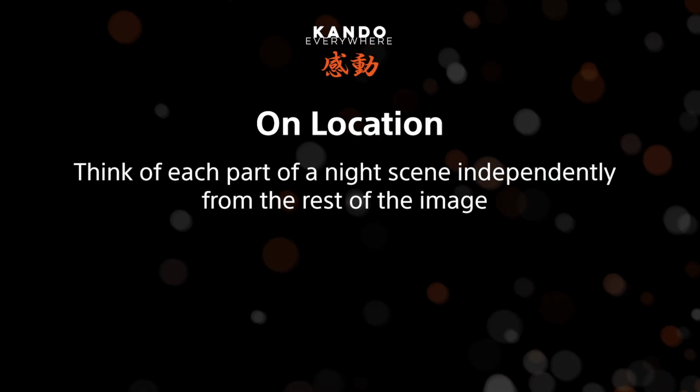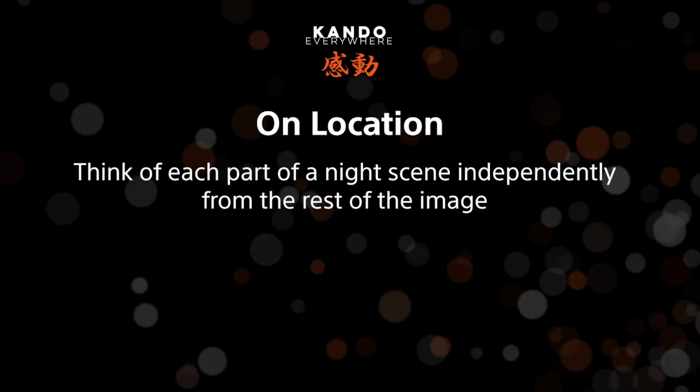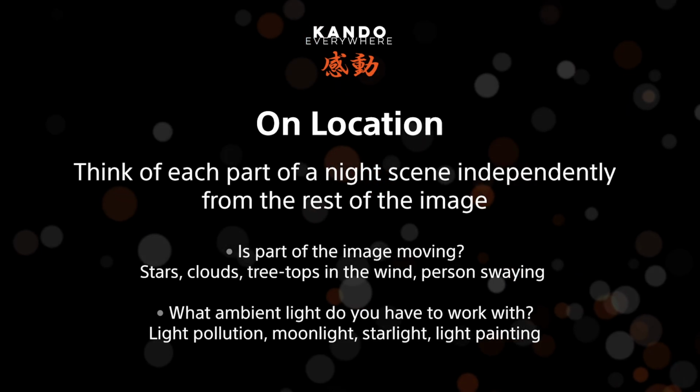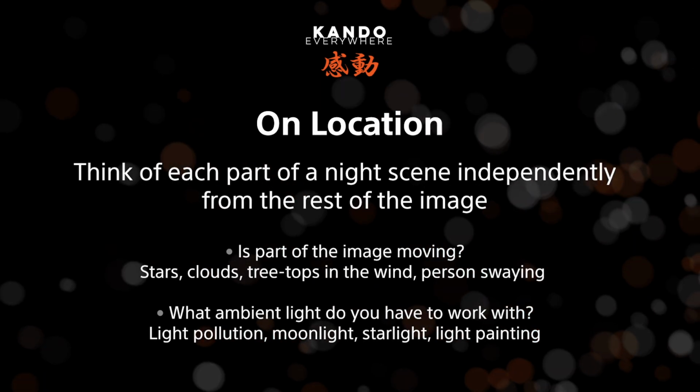So when I'm on location, I am always thinking about how do I capture each part of the scene independently from other parts of the scene so that it all has the right exposure, so that it's all sharp, and so that I can combine it in post. And this takes a little bit of practice thinking about how things are going to come together in post, but the first thing to think about is, how do I best capture the stars? Do I have any foreground that I need to work with? Is anything moving? Do I need to isolate something that's moving and use a shorter shutter or photograph it during blue hour so that I can get it at a sharper aperture? So I always think about photographing each and every individual part of the scene separately and then combining that all together in post.